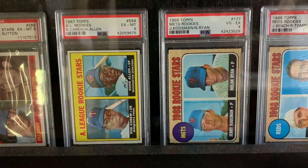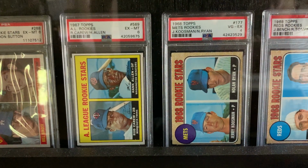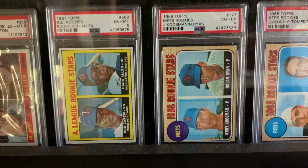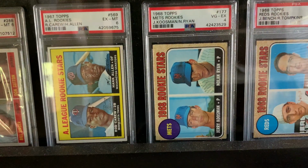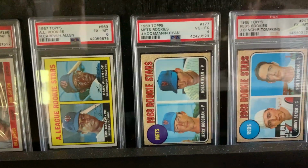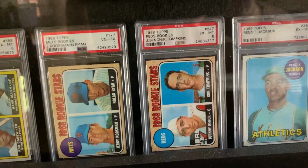And this was given to me a long time ago when I was a kid by my parents as a Christmas gift. So I sent this in a year and a half or 2 years ago to PSA, got it slabbed as a 4, so I'm pretty happy with that, but I probably will upgrade that one. I'd like to get that one in a 6.